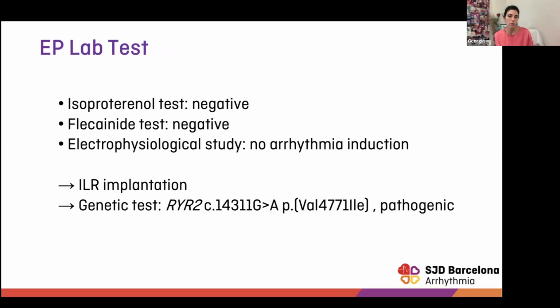And we performed an EP study, thinking maybe he has some tachycardias. There was no arrhythmia induction, there was no accessory pathway, and there was no inducibility of arrhythmias by stimulating the ventricle, and we implanted a loop recorder. We performed a genetic test that came back with a genetic variant in ryanodine, which was a pathogenic finding. So then we started saying, okay, this is going to be something.